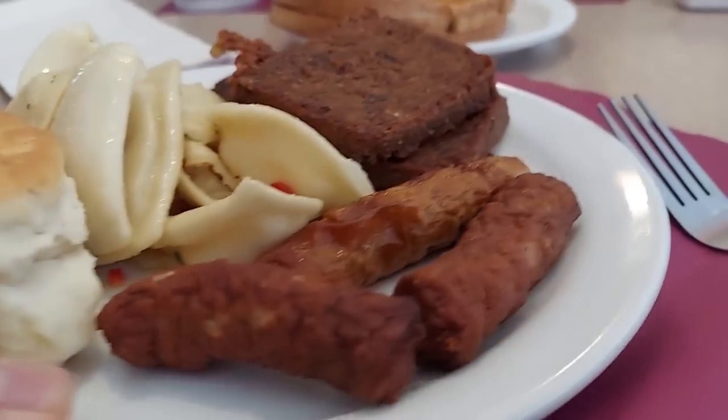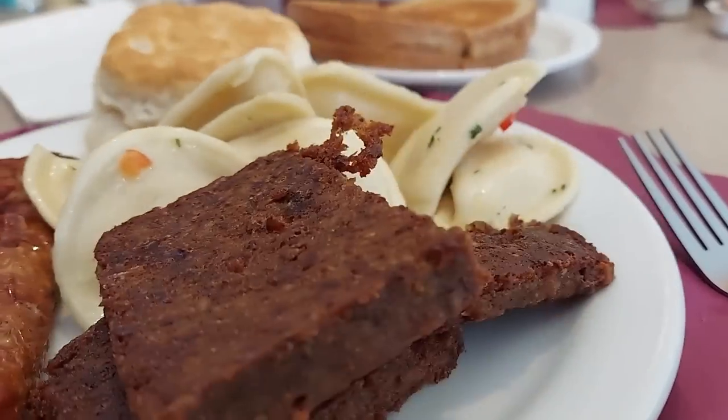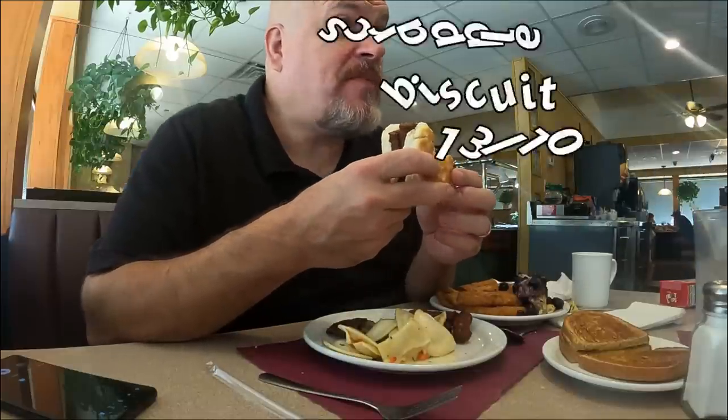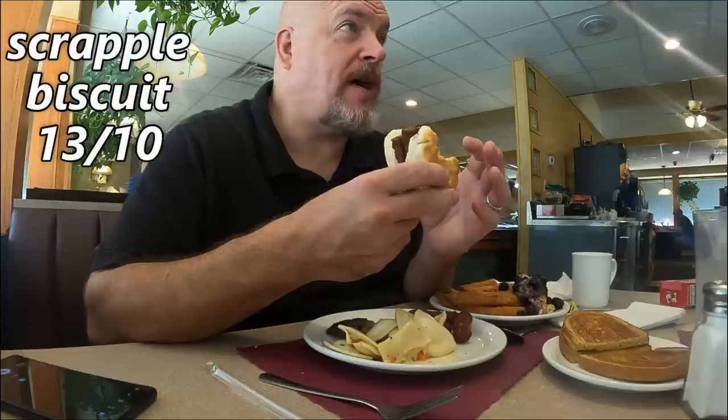Round two, I tried to get some new things, but I saw they just refilled a bunch of the stuff I liked the first time around, so I got seconds of all that stuff. You know I'm going to start with a scrapple biscuit sandwich. This looks so good. Look at my grin on my face. I know this is going to be perfect. This is incredible. This blows away the first one I had. Biscuit's so much better, and the scrapple's so much better, and I really enjoyed the first one.